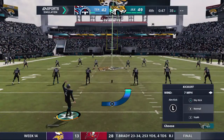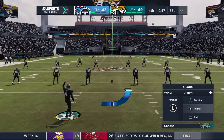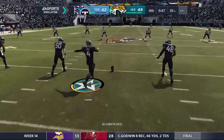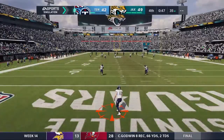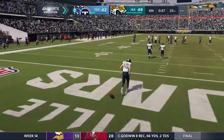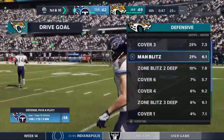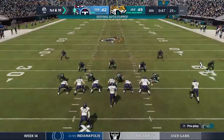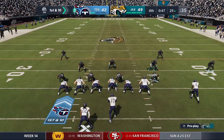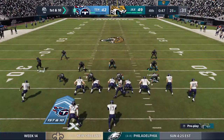Josh Lambo to kick off for Jacksonville. And Lambo now, after the touchdown, he'll kick this one away. Fielded in the end zone. And with time a factor here late, he'll just take a knee and they'll put it out to the 25. The Titans offense set to begin the drive. They're down here in a 1-score game. But the time is a factor, but it's not a huge factor right now, is it?